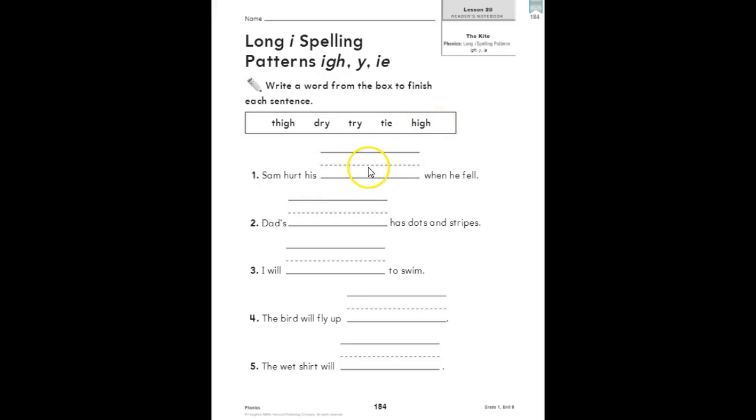Sam hurt his blank when he fell. What word would best finish this sentence? Right, the word thigh. So you'd write thigh on the line. Sam hurt his thigh when he fell. Do 2 through 5 and make sure to have your learning adult check your work.